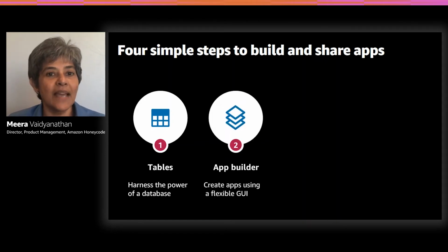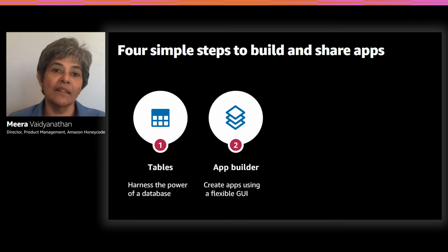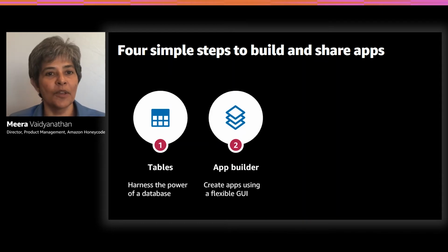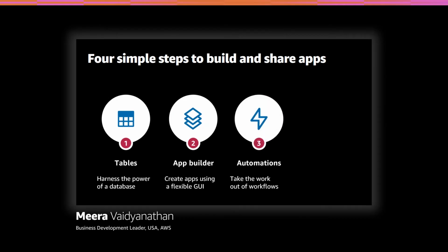Next, use the app builder to create the screens and the layouts for your apps and to link the data from your tables to your apps. We've launched several new features to make your apps look delightful.